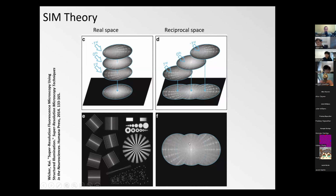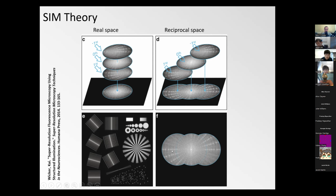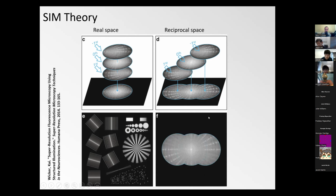You can also see, and I promise after this it will get less theoretical, that the extension in reciprocal space is essentially directional. It goes in the direction of the pattern vector. So if the pattern is from left to right, it extends in that direction. If you rotate the pattern by 90 degrees, you can obtain information in this direction. And then you can probably stitch these together to get a bit more uniform support.